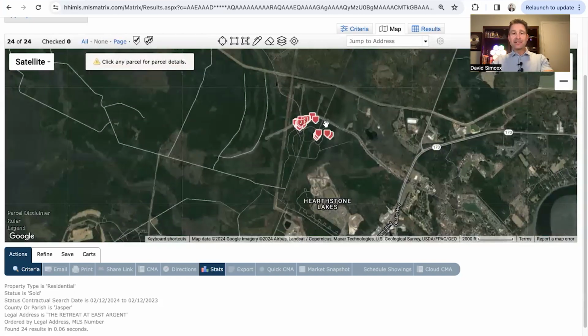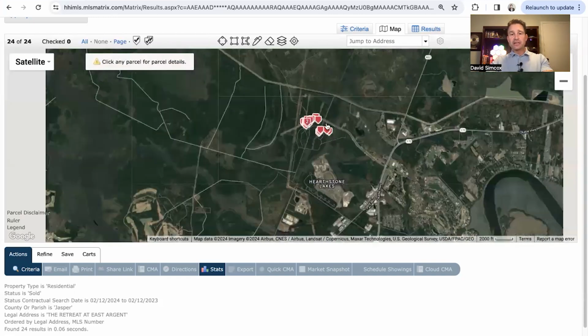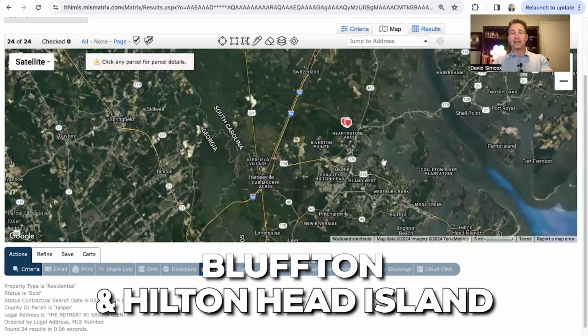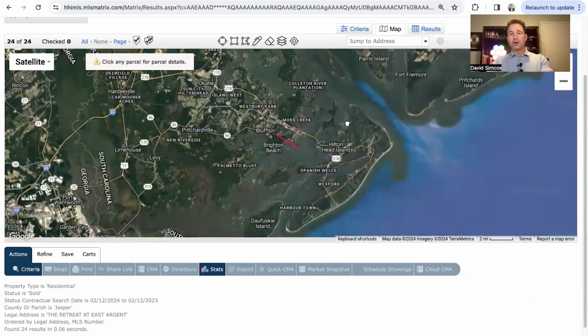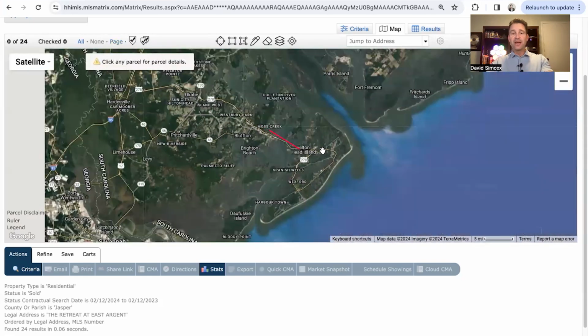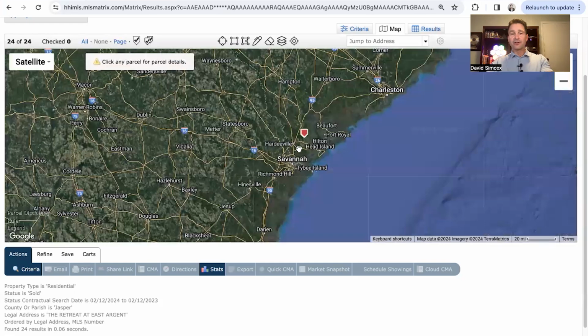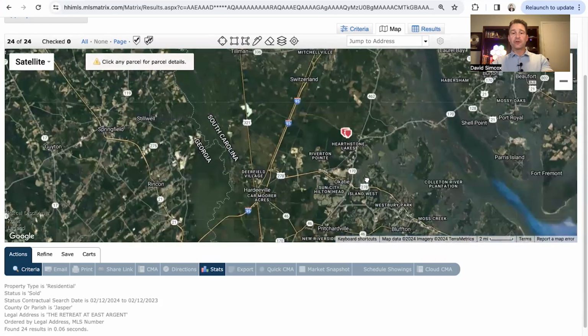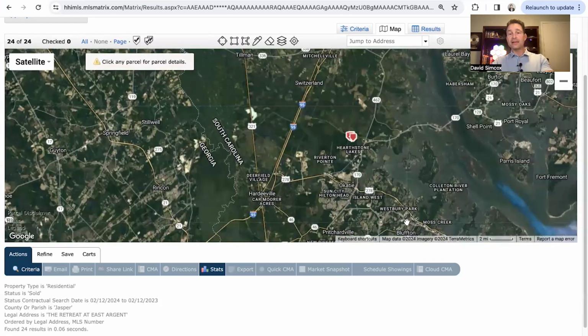So with all that being said, I'm going to jump into my computer right now and we're going to look at the first neighborhood. All right, so now I am inside my computer, and just so you can see where Jasper County is, it's right next to Bluffton and Hilton Head Island. A lot of people know where Hilton Head Island is because it's been a major tourist destination since the 1950s. And if I zoom out here, you can see it's near Savannah, Georgia, and Charleston, South Carolina. And Jasper County is the neighbor of Bluffton and Hilton Head.